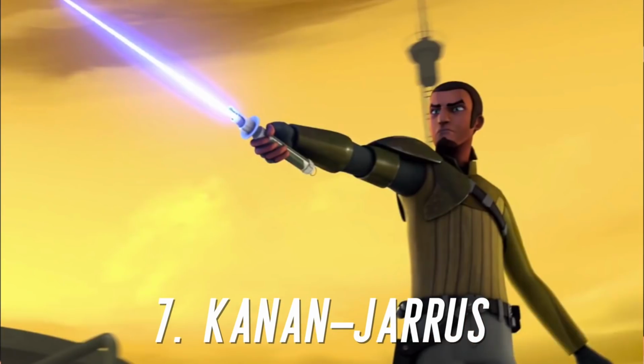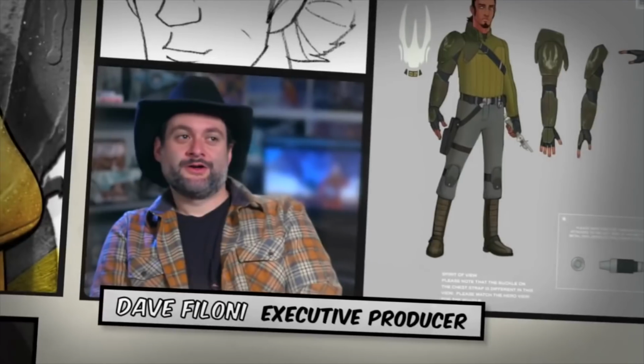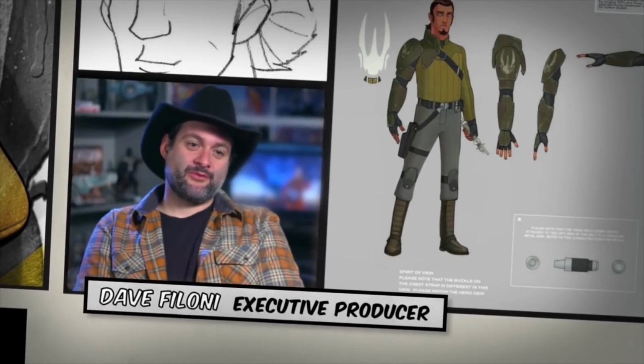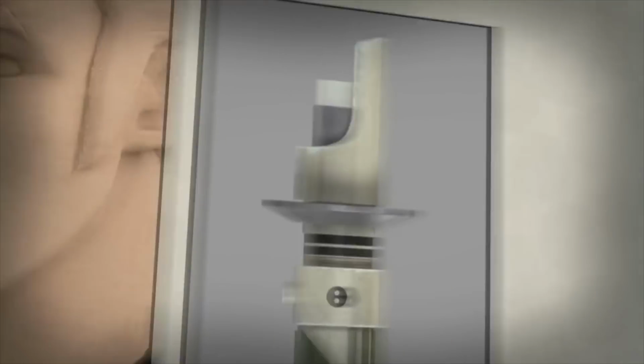All right, number 7 on our list of top lightsabers. This one is actually not from a movie. It's Kanan Jarrus. Nothing's gonna come to my hand because we don't have it. We don't know it. So when they first announced Star Wars Rebels, they showed some behind the scenes footage of Dave Filoni drawing and kind of telling us about the animation language. And I believe they showed us a glimpse of Kanan's lightsaber.